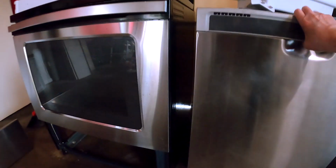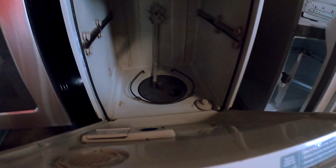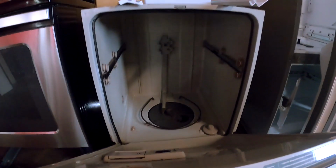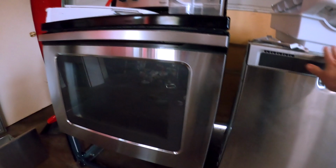This was the dishwasher, and I got to tell you, I don't know how a dishwasher could be so dirty on the inside. The inside of this dishwasher is actually clean now, it's just really dark, but it was filthy, just caked. And I would think that by very nature of being a dishwasher that it would be clean, but it wasn't.